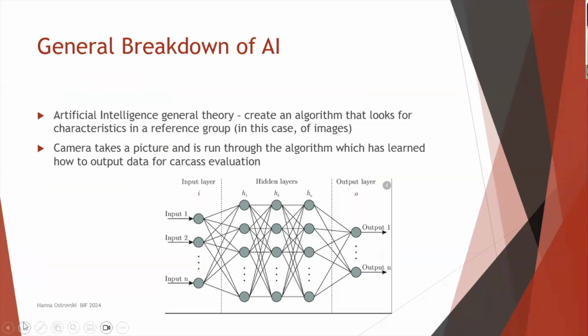So AI in a different sense. I know you guys all know AI for something else, but I know it as artificial intelligence. I have brushed elbows with computer scientists, so I am not a computer scientist, but I know just enough to hopefully explain the breakdown of it. So, general theory: you create an algorithm and it looks for characteristics in a reference group and then outputs something else. In this case, with these cameras, your reference group is a bunch of images. We're going to output numbers that represent those images through all these hidden layers. So the camera takes a picture and then it is run through that algorithm.